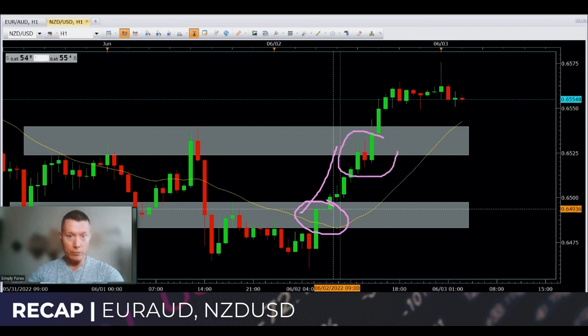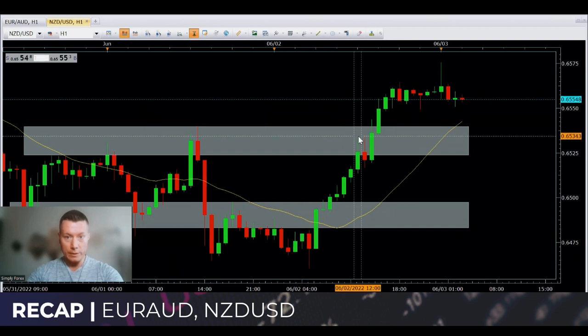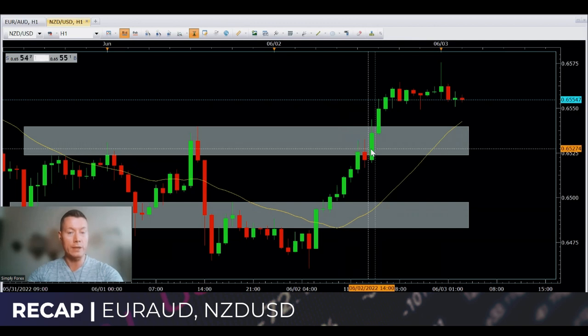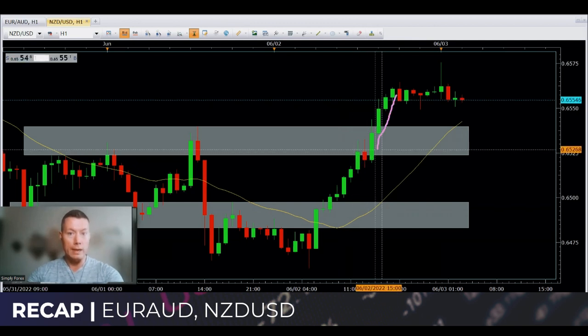Again, it hits our grey zone, but none of these candles tell me sellers are in control. Not even this candle, guys. I know it's a red candle, but look at the wick, this wick here and this wick here. I would argue it's more of a doji than anything else. So none of these candles tell me sellers have taken control of this market. And again, price pushes up, but it keeps me out of trouble.